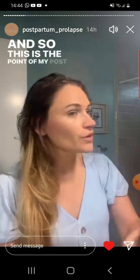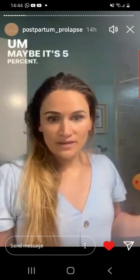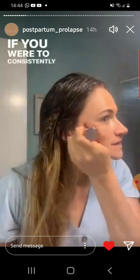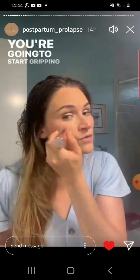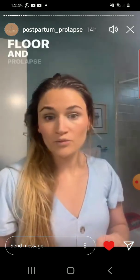And this is the point of my post: when you stand up out of a chair, you should not need to engage your pelvic floor 100%. That task does not demand 100% of your effort. Maybe it's 5%, maybe it's 20%. Regardless, it doesn't need to be 100%. If you were to consistently engage your pelvic floor muscles 100% of the time for all of these movements, what's going to happen? You're going to become hypertonic. You're going to start gripping and clenching, and we all know that that can contribute to worsening pelvic floor and prolapse symptoms.